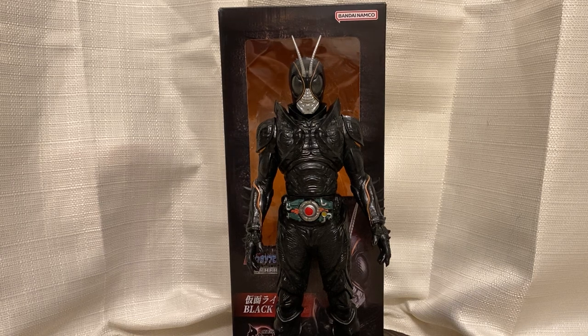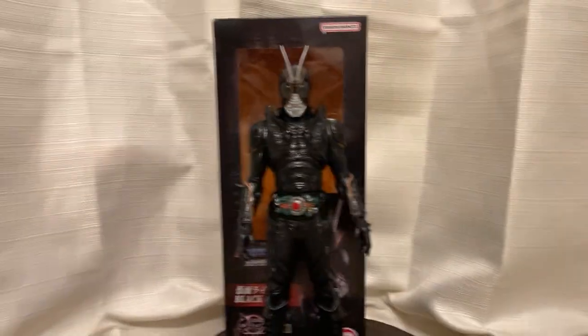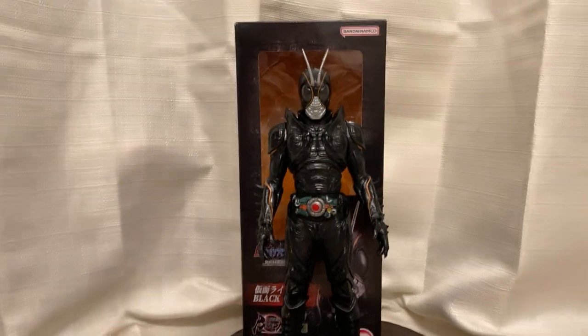So tonight I wanted to show you guys something cool that came in. This beautiful biomechanical looking bug monster in front of you is Kamen Rider Black Sun. This is the 1/6 scaled jumbo soft vinyl action figure. He just came in today. He's very cool. Let's show him off to you guys.